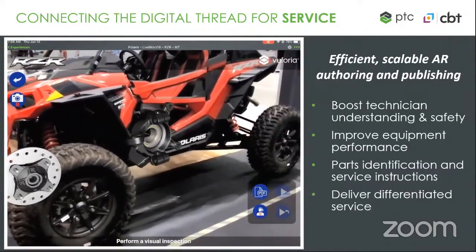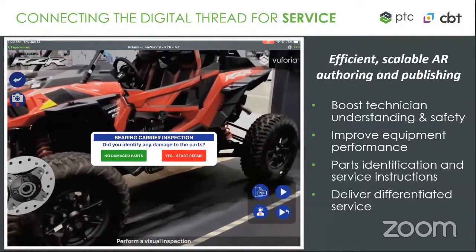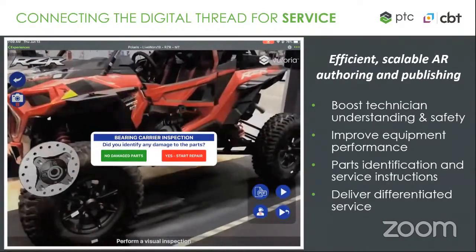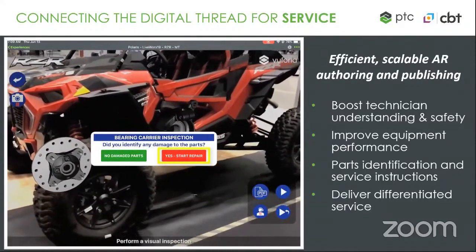And when time comes to actually visualize them, then we are overlaying them on the actual physical vehicle, so whoever is performing the operation can know exactly what comes when, where, and how it works in the most accurate way possible.